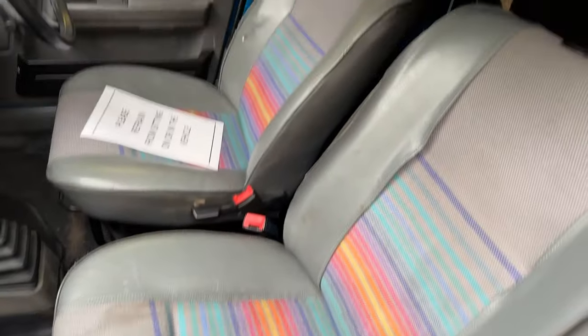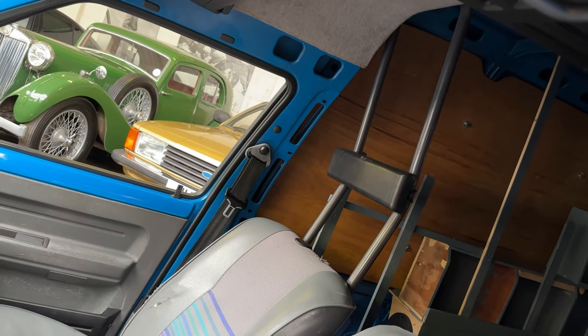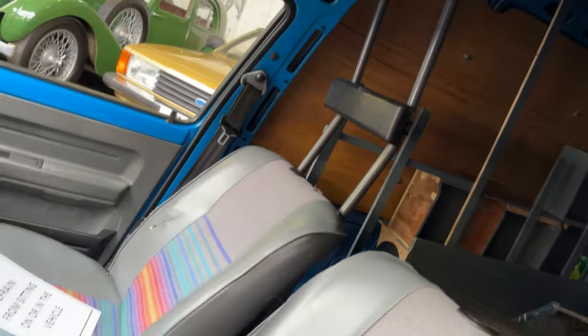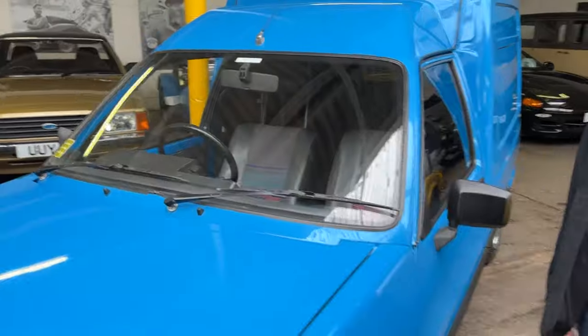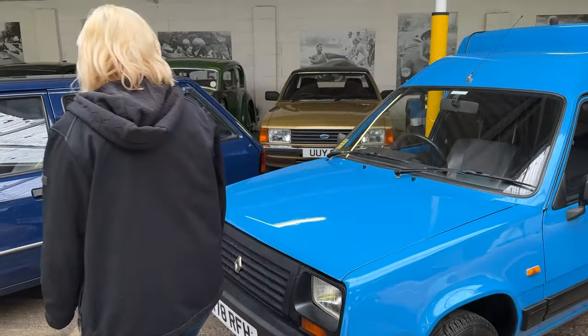Would they have been original or not? Sorry, I'm looking at the sort of safety device behind the driver's seat. Like the dash. Pretty cool. They are cool. I do like a French car. That'll be very basic. Probably go forever.